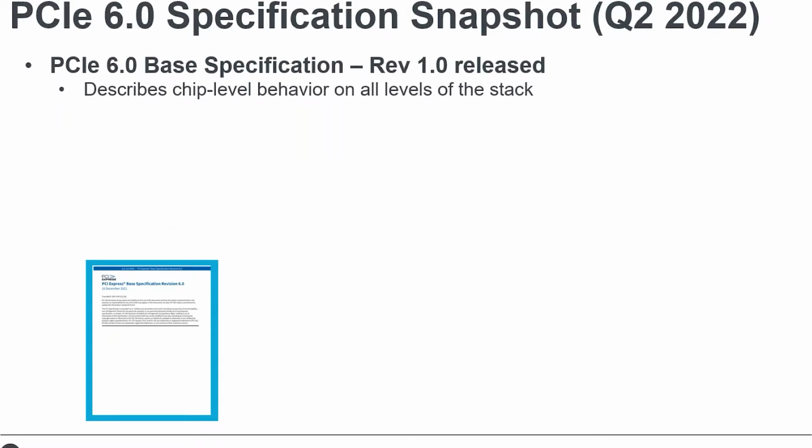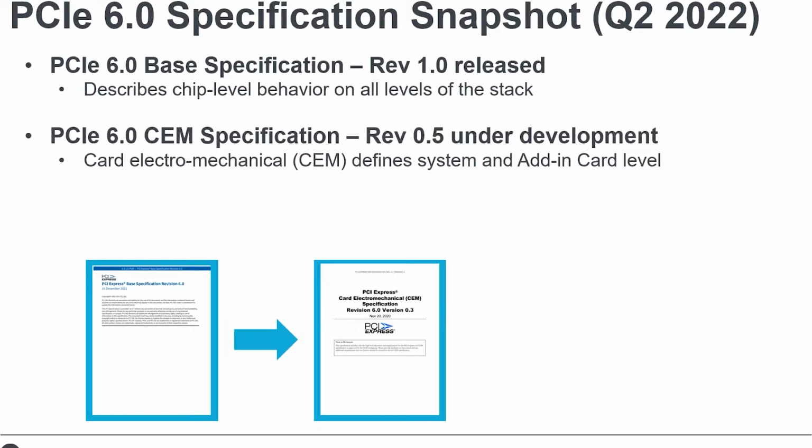So let's take a look at the PCIe 6.0 spec snapshot as of today. We've seen that the base spec Rev 1.0 has been released. That's the first spec describing the chip level behavior on all levels of the stack. And then trailing not far behind, we're seeing the CEM spec, CEM stands for card electromechanical, as one of the most popular form factors of PCIe. The CEM spec is being developed with a 0.5 rev that's defined at the system level and the add-in card level.